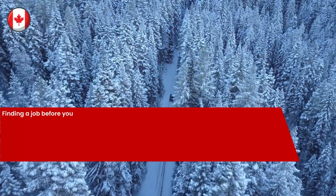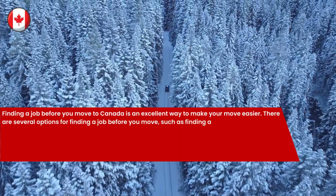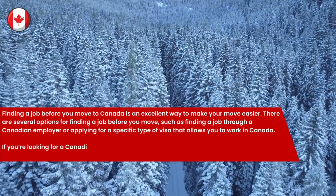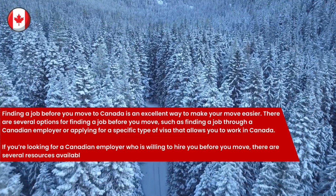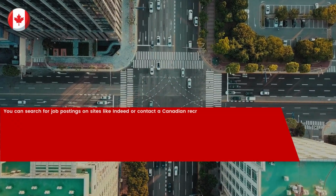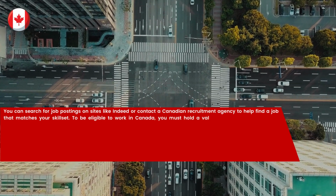Number 2. Finding a job before you move to Canada is an excellent way to make your move easier. There are several options for finding a job before you move, such as finding a job through a Canadian employer or applying for a specific type of visa that allows you to work in Canada. If you're looking for a Canadian employer who is willing to hire you before you move, there are several resources available to you. You can search for job postings on sites like Indeed or contact a Canadian recruitment agency to help find a job that matches your skill set. To be eligible to work in Canada, you must hold a valid work permit or Canadian citizenship.